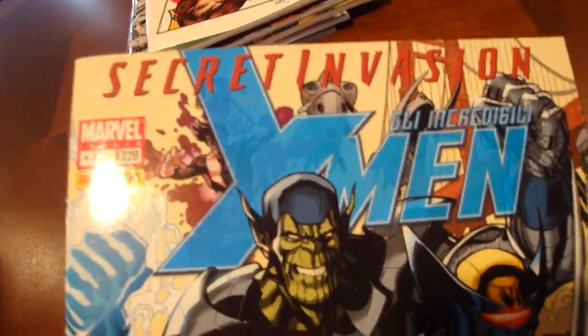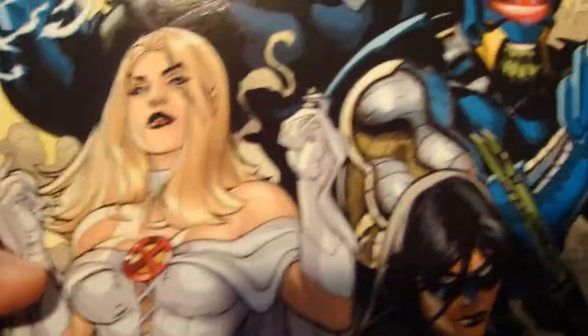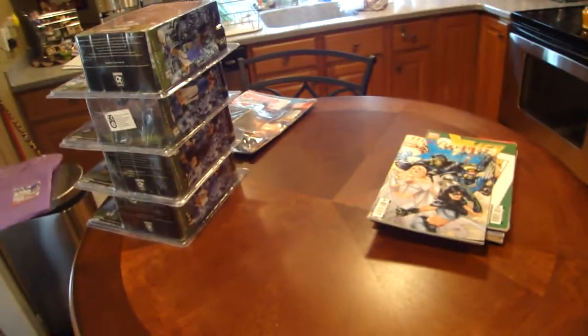And then the last one, X-Men, and it was by Terry Dodson. I also love the art by Terry Dodson. And we see my favorite Emma there. X-23 I like a lot too, so pretty cool stuff. This was during the Secret Invasions. This one's older. Really cool. Alright guys, that sums up everything I hauled out comic-wise and figurine, statue-wise, and lead figure from Italy.